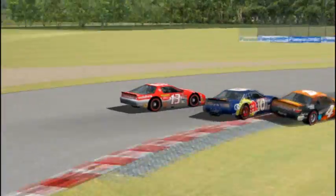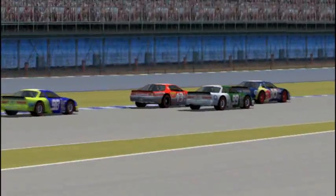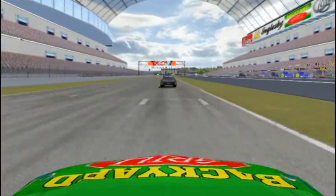Here's Alan Hodges in the 13 car, wily old veteran there, trying to make a move on the inside of Taub and Roderick. Oh, thank goodness. That could have been a rather massive crash. Hodges doesn't really want to play championship spoiler like that. Didn't want to take Roderick out by accident.